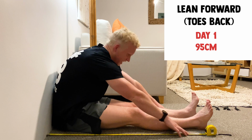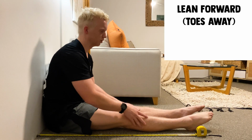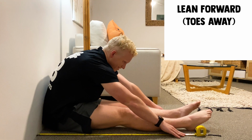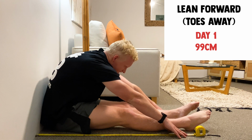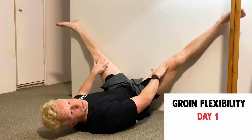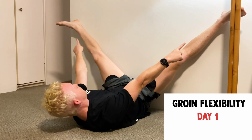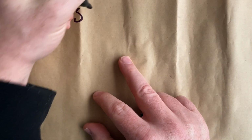95 centimeters. Pathetic. The next one's how far I can reach towards my toes with my toes pointed away. So this one, I can get to 99 centimeters. Again, pathetic. This measurement's just testing out the flexibility of my groin muscles. So we're measuring from the inside of both my ankles, which is 129 centimeters.